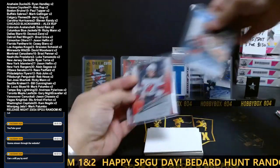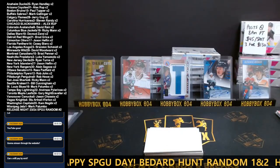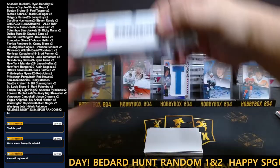We have an Elliot Desnoyers rookie autograph for Philly. Elliot Desnoyers for the Flyers. Flyers in this one is Rob John. All right, next box. Box number 70.